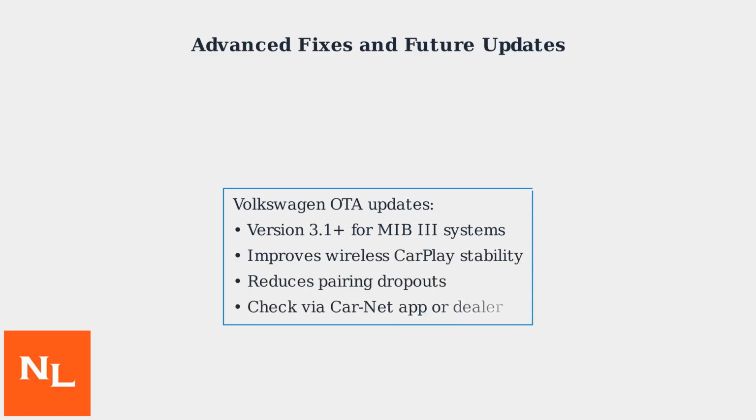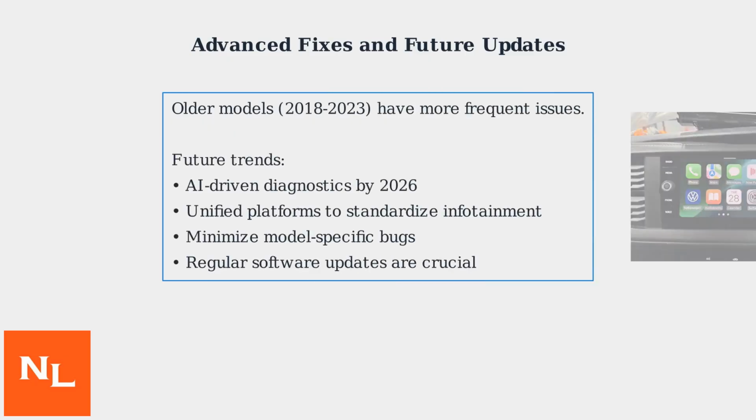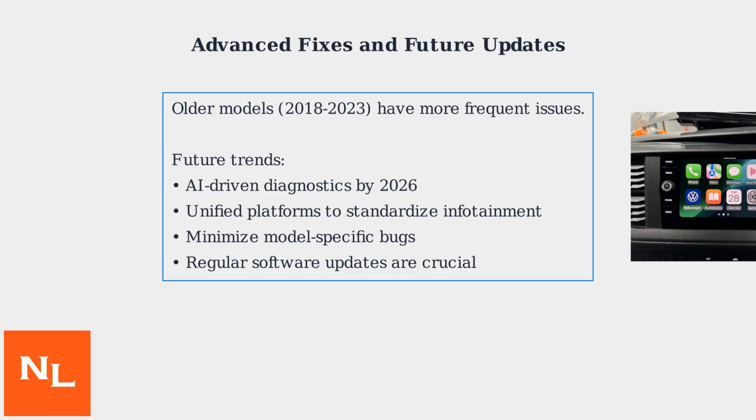Volkswagen has been actively rolling out OTA updates, version 3 Plus from MIB3, to improve wireless CarPlay stability and reduce pairing dropouts. Check for available updates through VW's CarNet app or your dealer. For older models, 2018 to 2023, issues are more frequent.